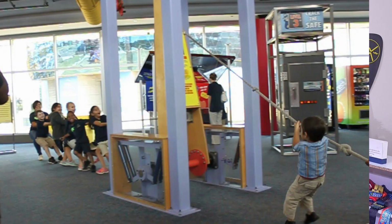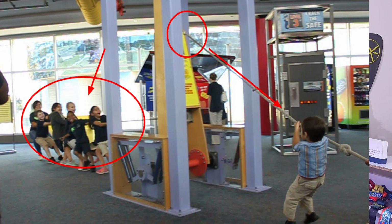My favorite example of using leverages to produce more force is the tug of war at the Museum of Science and Industry here in Tampa, Florida. This tug of war is set up to give one side of the rope a tremendous leverage advantage. Going to the museum, I have seen little 5 or 6-year-old girls with one hand pulling on this side, and their big burly father is on the other side that has a leverage disadvantage.